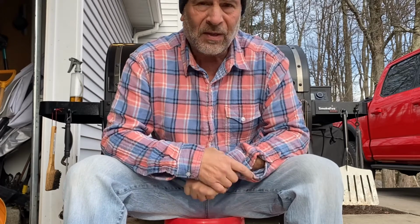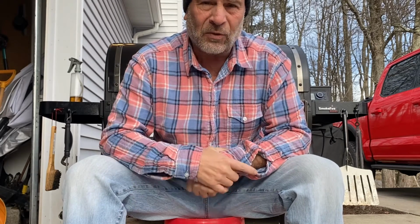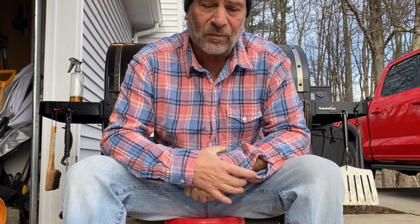But as far as the Weber's concerned, I think I'm going to stay with the Weber product, whether it's the SmokeFire and we roll the dice with this one with the new parts, or we say, hey, take it away, and we get a new Seawood when it comes out in a couple months. So that's where we're at right now at Sambo's place.